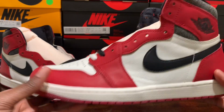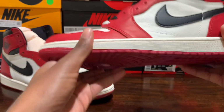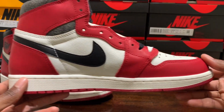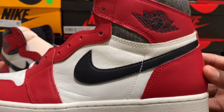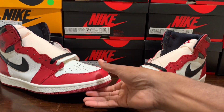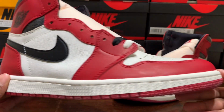Alright, I did get this pair from JD Sports on that exclusive access. So shout out to my bro for holding me down, because I did enter a lot of raffles and I did not hit any pairs, not even on the Sneakers app. Y'all already knew how that went, but this is my retail pair of Lost and Found Chicago's, okay? And this right here, a borrowed pair. This is a replica version of Lost and Found ones.